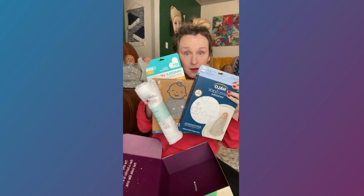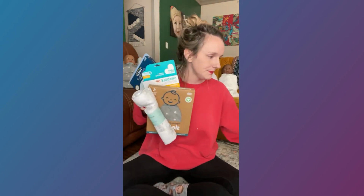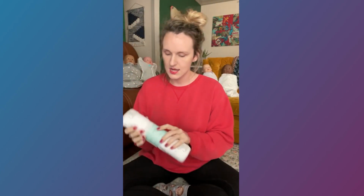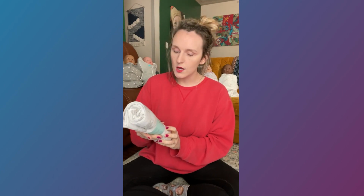Okay, so here we are. Here are all 4 swaddles in the Babylist Swaddle box. I'm gonna get this box out of the way for now. I'm gonna start with the one that's kind of the most classic swaddle that people might recognize. This guy right here. It is the 8 swaddle blanket, 100% cotton muslin.